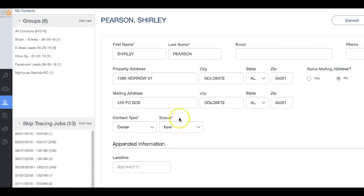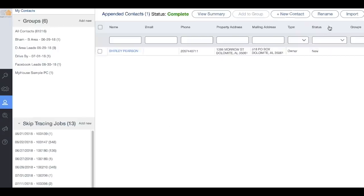Now, it's up to you to make the call to see if this individual is interested in actually selling their property. And if they are, hopefully the numbers will work for you that you can proceed on with. Number one, going out to view the property.